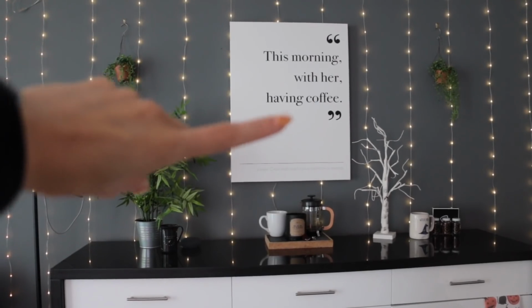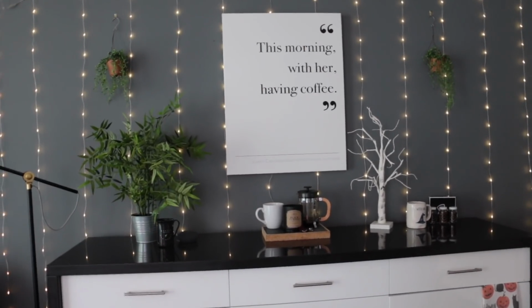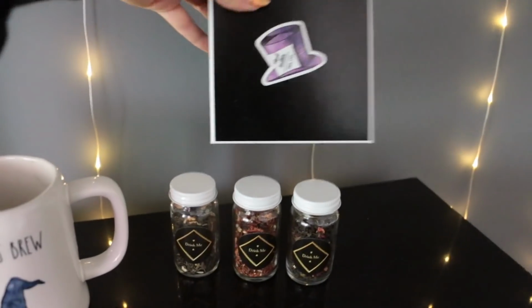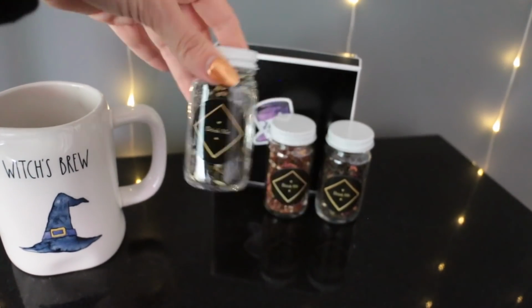It says this morning with her having coffee, which was Johnny Cash when he was asked for his definition of paradise. What a class act. I have the Witch Brew mug that I picked up from HomeSense, just chilling here. These are the Mad Hatter teas that I got at a Toronto event, and they're also kind of spooky looking, so I decided to put those out.